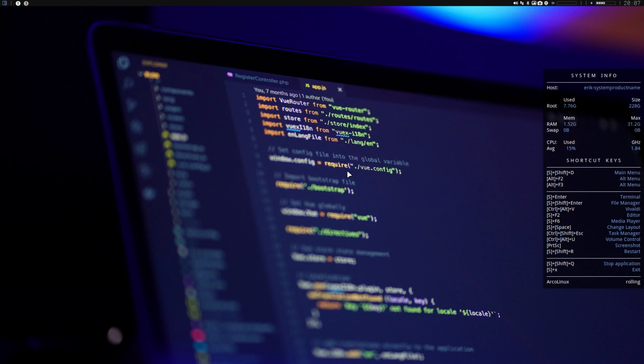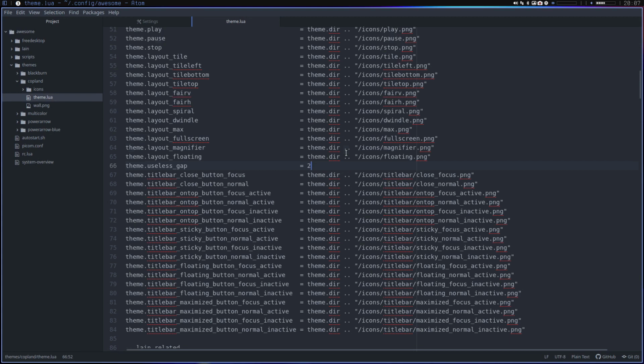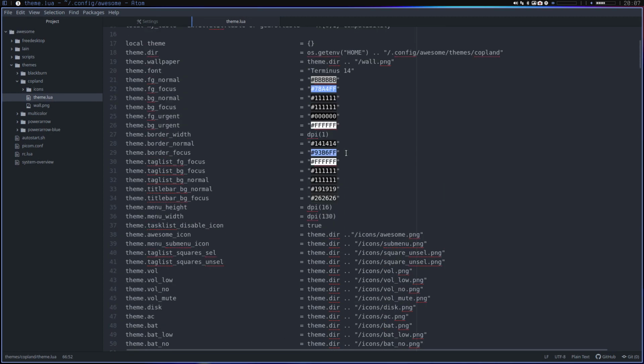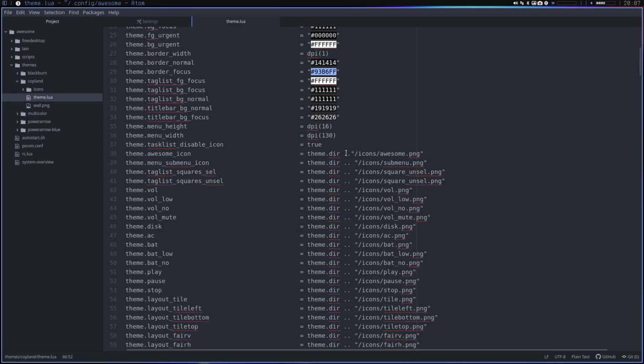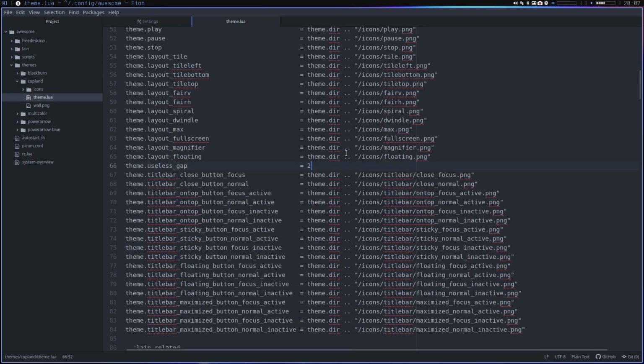I don't know if we can have a look at the thickness of the border, but it has to be somewhere, right? So you just check it out where it is. Maybe it's not here, I don't know. But if it is, you'll find it. So the useless gap, I'm gonna go for 3.